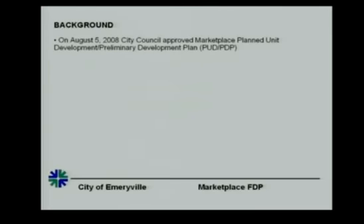So the way we are going to divide the presentation is I'll talk about the PUD itself, get you familiar with what was approved and how this FDP is going to modify that. And the actual FDP, the individual buildings, that portion will be handled by the applicant. So there's no repetition and it doesn't go on for hours.